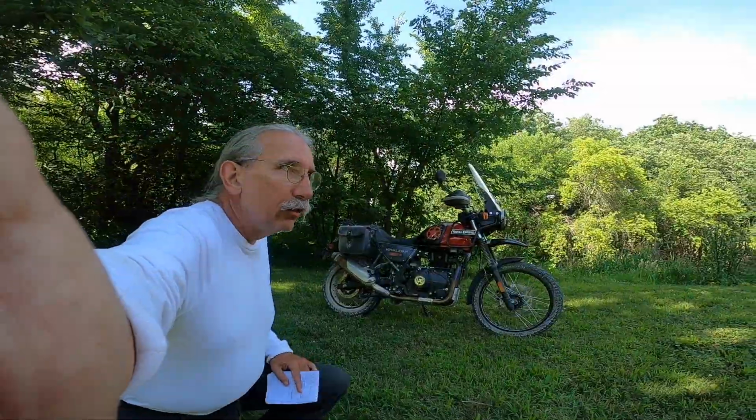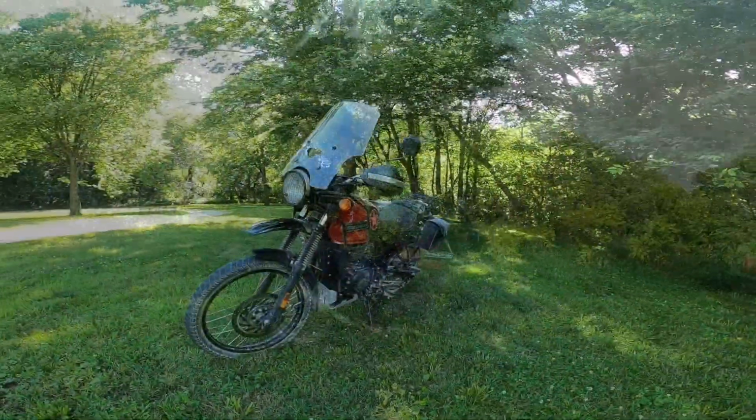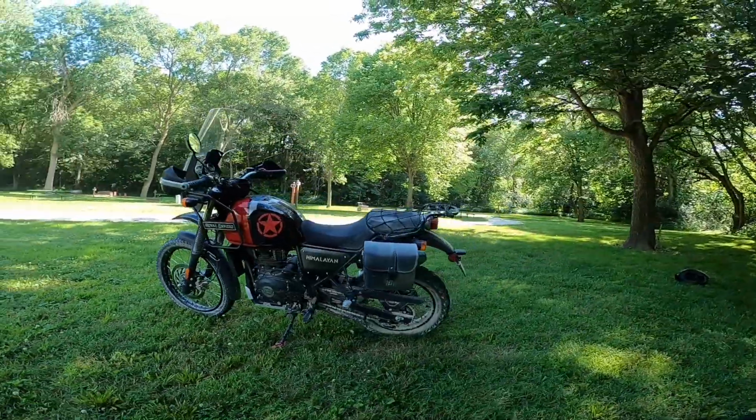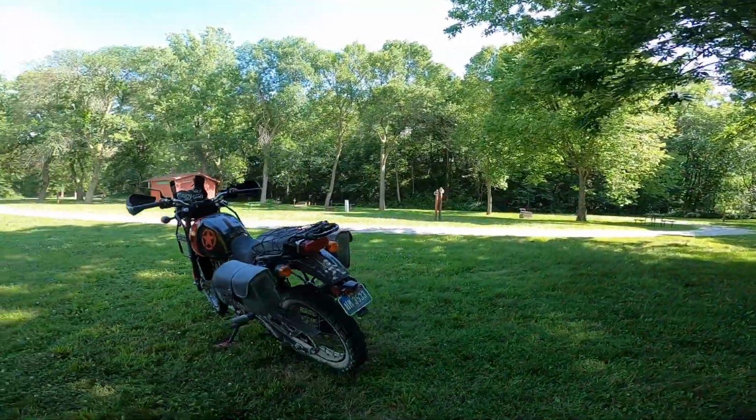We made our way to Elkhorn Creek Recreation Area. So how do I use this bike? The main way I use this motorcycle is as a back road gravel bike.